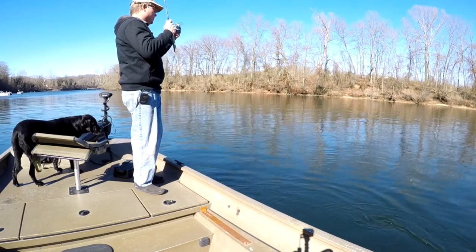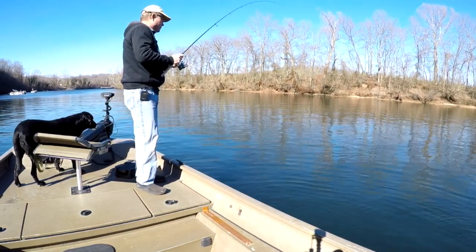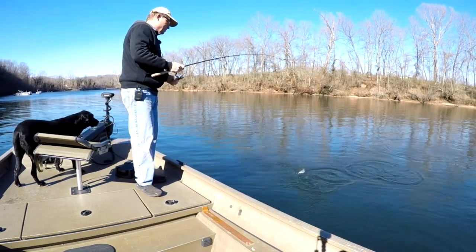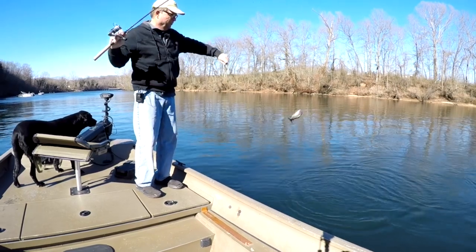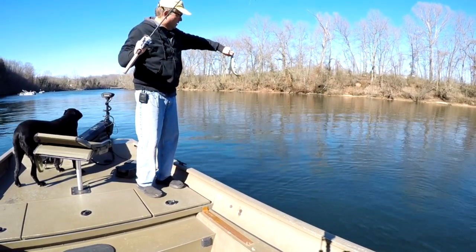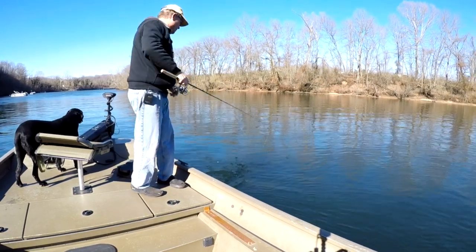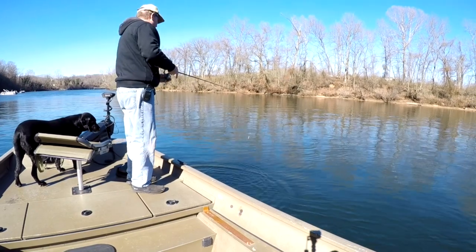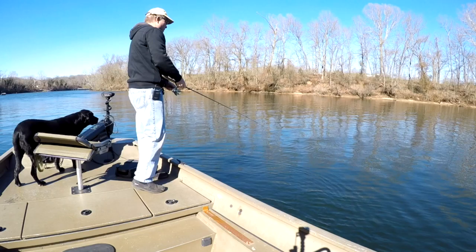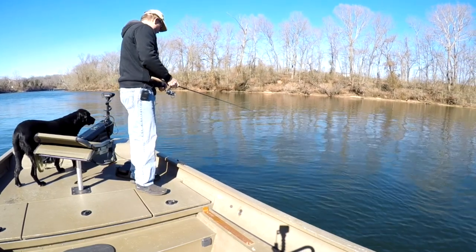Here's one. I caught several fish doing that on the initial drop. You know, we go to pop it, and they're there. Couple small ones. That almost looks like a native. He was really, really pretty. Perfect fish. Well, we don't know if they're a native or not.